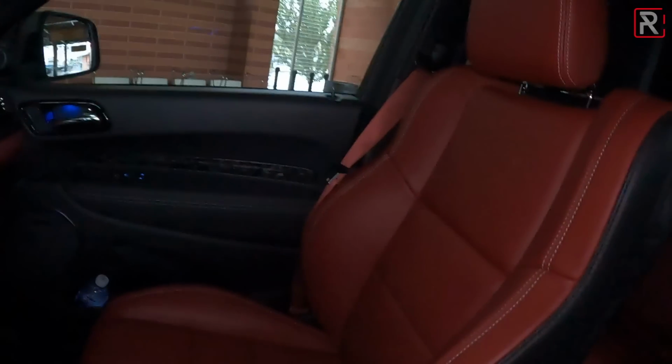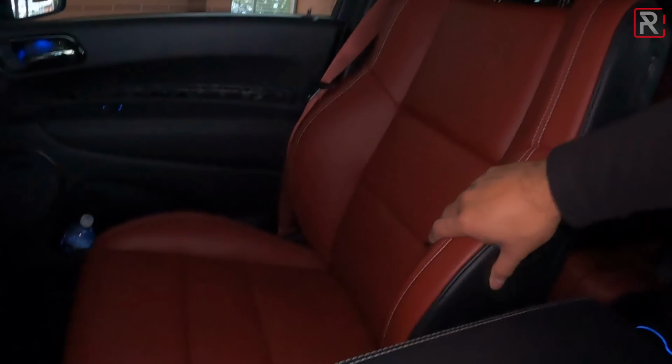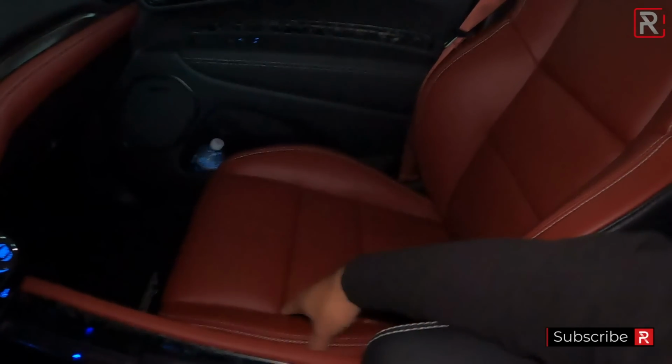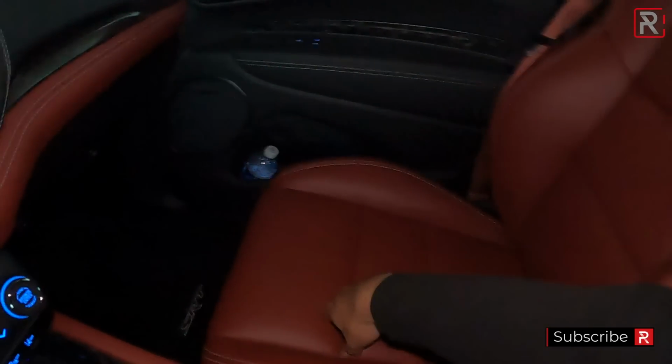And then you can see the seats. They are specific to the SRT model. They're a little bit more aggressively bolstered. They are a very big seat. They're still very wide. Wider frames can still fit in this, even though these are more tighter.